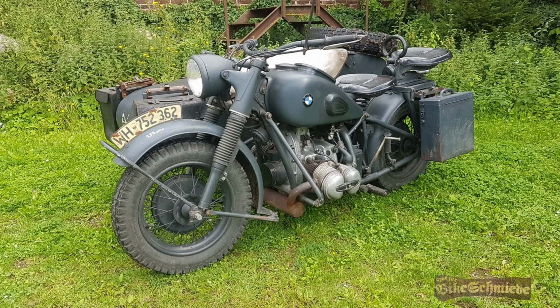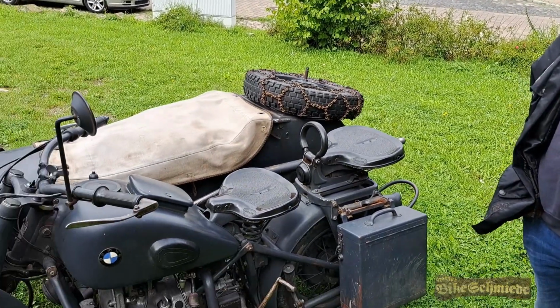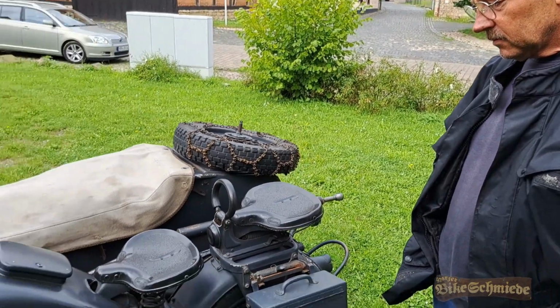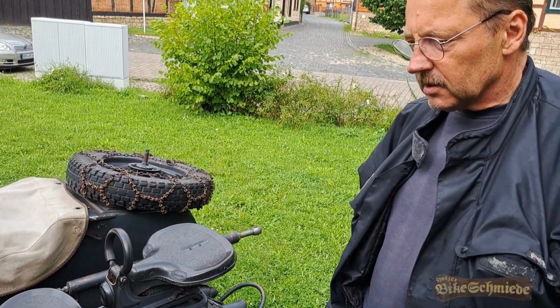I think Hitler ordered 2 such military sidecar motorcycles from 2 companies, Zundapp and BMW. At BMW it was the R75 and at Zundapp the KS750. Both were similar in terms of performance, I believe. 25 horsepower, or how much did they have?